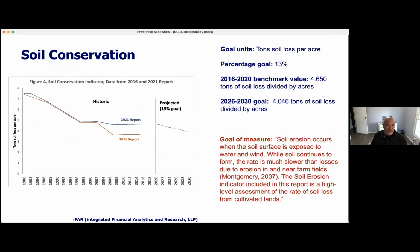Here is soil conservation, and you see the orange line is the 2016 report. The 2021 report revised those numbers, and here you see the application of the goal. The goal unit is measured as tons of soil loss per acre, and our goal is 13%. The benchmark, the 2016 to 2020 value, is 4.65. This goal would be 4.046. So here's what that trend would imply compared to the other ones.